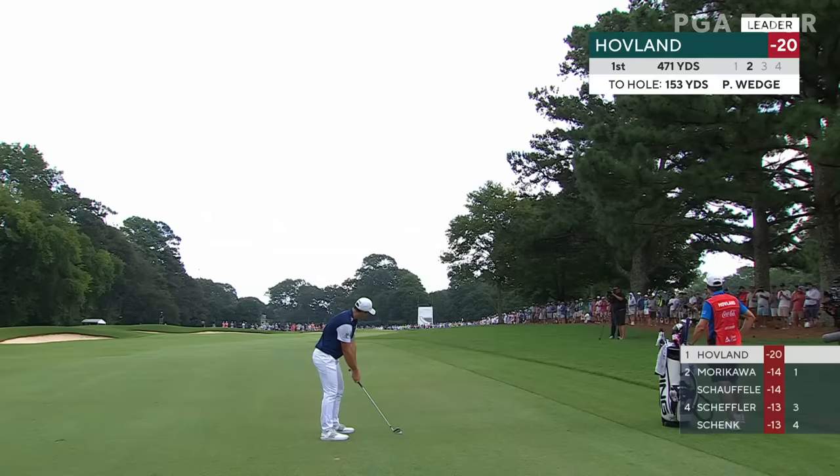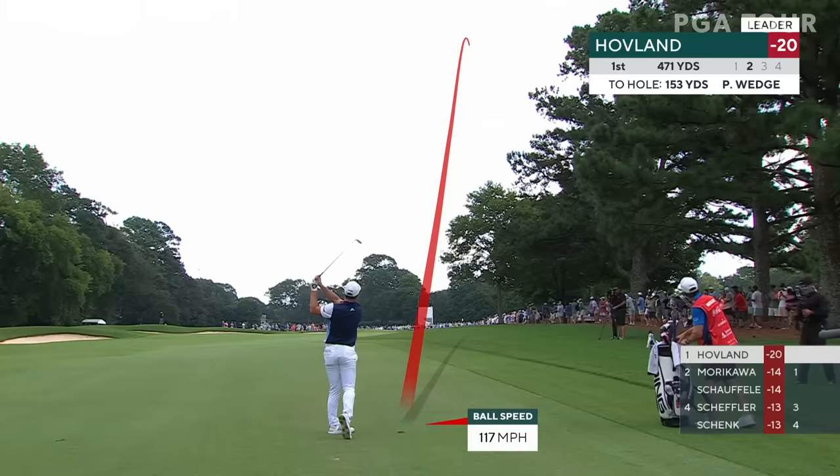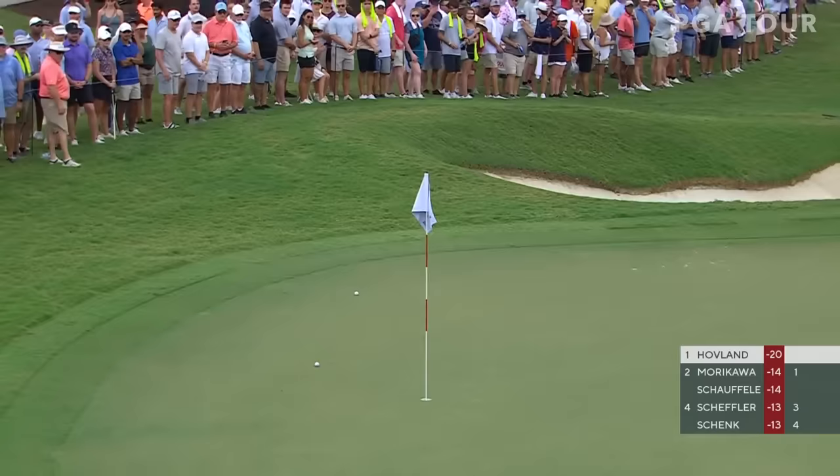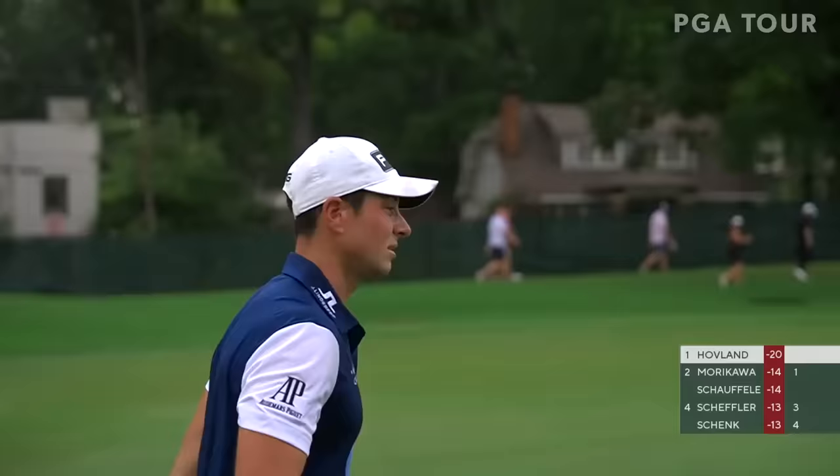20 yards closer for Victor. Pitching wedge plays 8 yards uphill. 142 covers that bunker. Yeah, he played it off that right side. Didn't get the generous hop like Xander did, but still a good start.